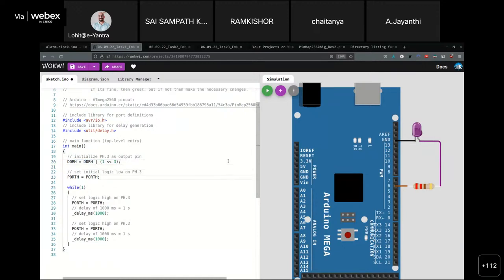Now, once we have done that, initially we want to set logic 0. We do not want the LED to turn on suddenly as soon as we start the simulation or as soon as we power the Arduino board, right? So we want to initially give logic 0 to port H pin 3, or turn off the LED initially. So how do we do that? Turning off means giving logic 0, and giving logic 0 means what? Is it reset or set? It is reset, right?